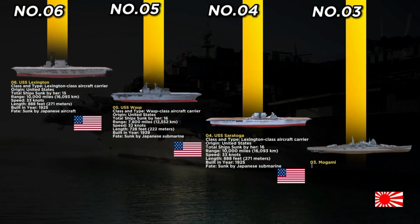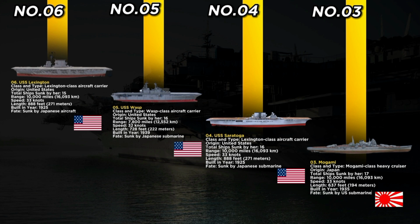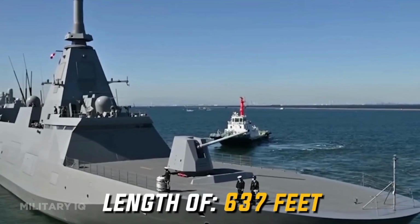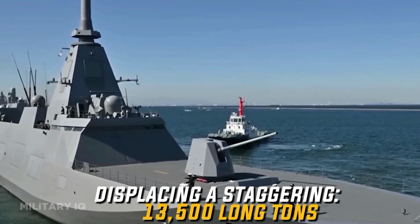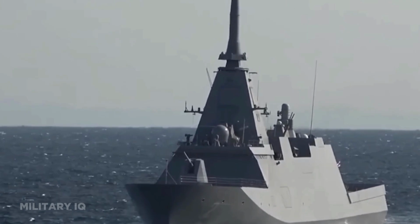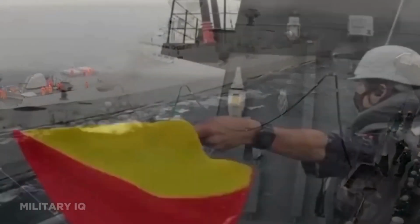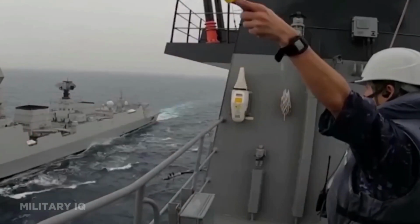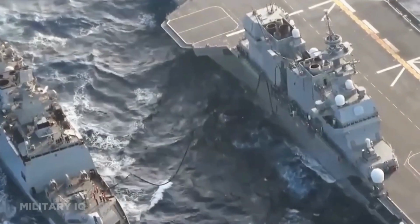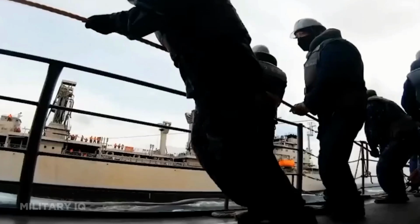Reaching the podium at number 3 is the Japanese heavy cruiser Mogami, a member of the Mogami class. Commissioned in 1935, she was a formidable vessel with a range of 10,000 miles and a top speed of 33 knots. Her sleek design resulted in a length of 637 feet and a displacement of 13,500 long tons. Mogami's impressive record included the sinking of 17 enemy ships, showcasing the versatility and effectiveness of heavy cruisers. However, her fate was sealed when she was sunk by the U.S. submarine U.S. Skate on November 25, 1944.